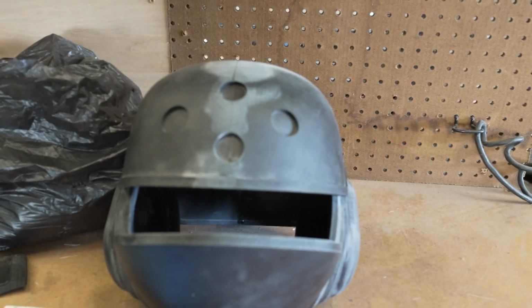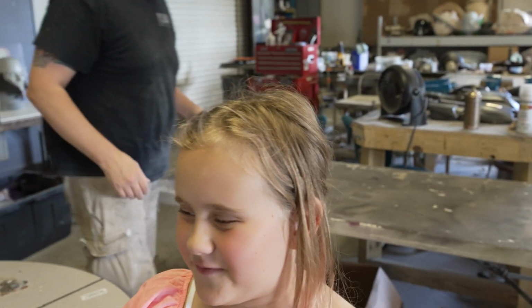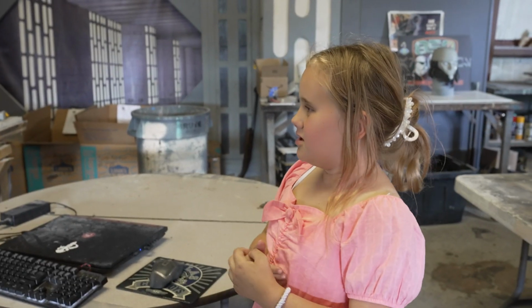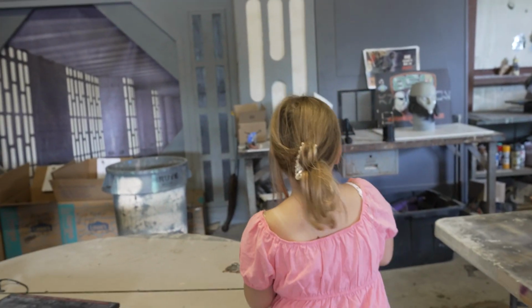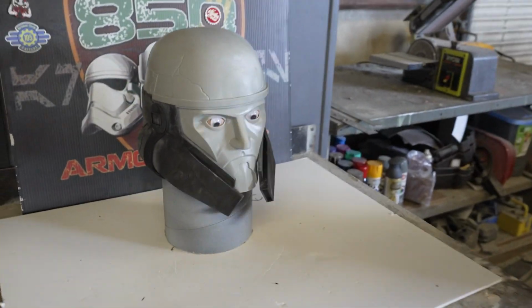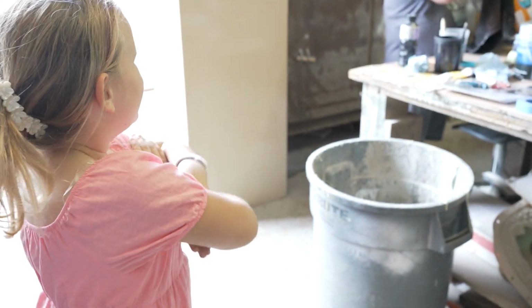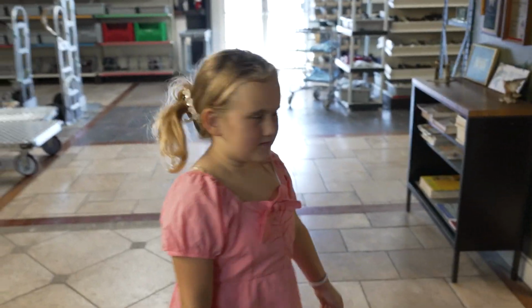Okay, Cora, give us a tour. Everything. Okay. So this is my dad's office right here. He does armor. Those 2 helmets he's going to print. And right here, he made this today with Goldberry eyes. This is Mr. Larry. He's making his helmet. And this is where all the reels are.